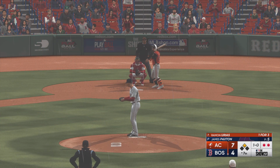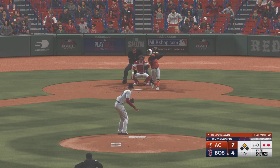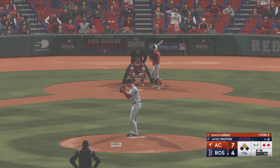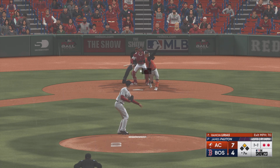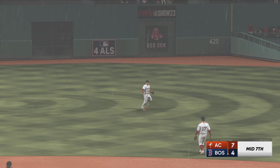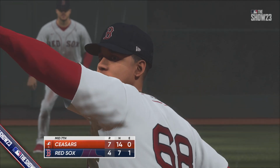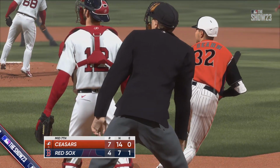O'Hearn stands at second with two gone. Paxton deals. This one in the air, center field. Brings it in with a nice running grab. And that's the inning. But they'll pick up a couple runs here, both coming on this two-run double. It's now 7-4. You're watching Major League Baseball on The Show.